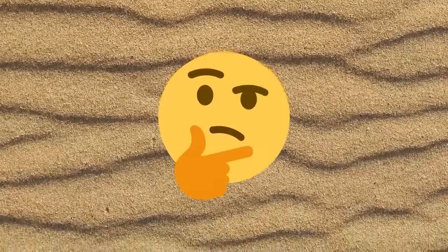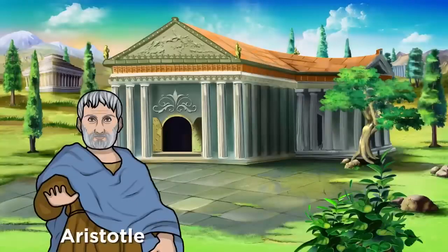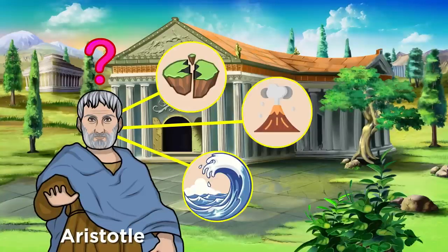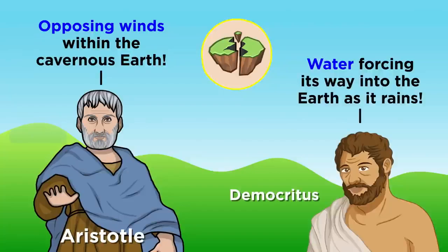Observing beach sand form ripples and dunes may not be the most exciting activity to most, so you might be wondering who would be interested in geology. The first recorded dabbling in geology was by Aristotle and the ancient Greeks. These ancient philosophers wanted to understand natural phenomena, especially those impactful to human life, like earthquakes, volcanoes, and tidal waves. Aristotle thought earthquakes were caused by opposing winds within the cavernous earth, while Democritus thought the cause was water forcing its way into the earth as it rains.